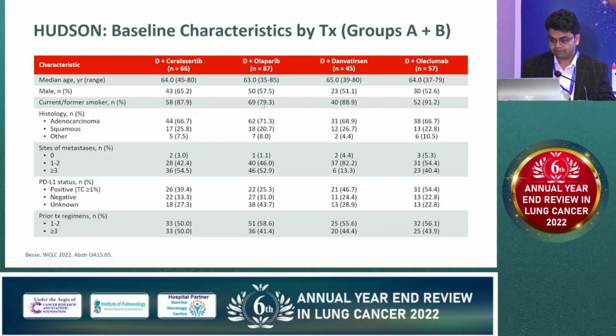When we see the baseline characteristics of group A and group B, you can see it is well matched. Median age of all the groups was almost 63 to 65 years.